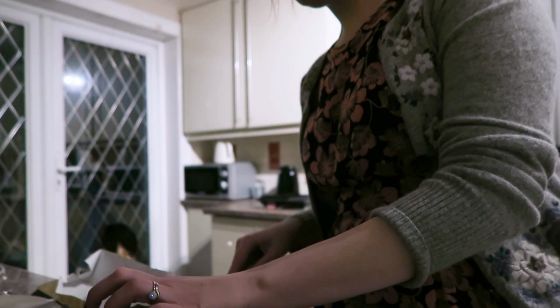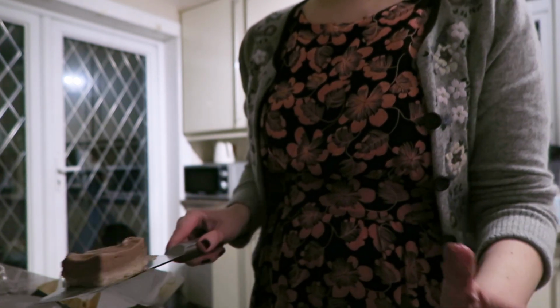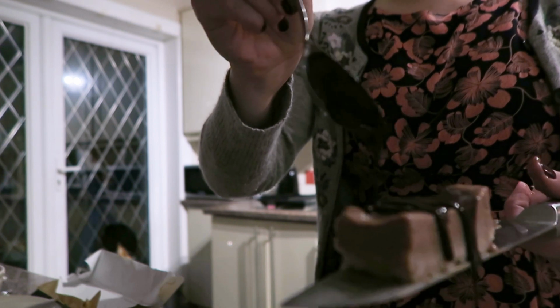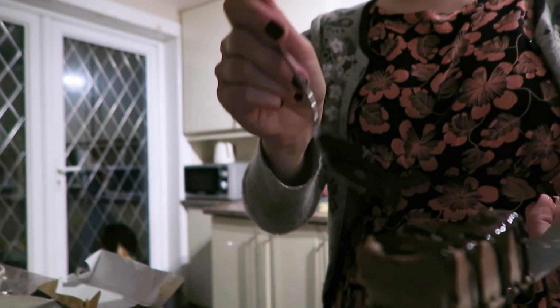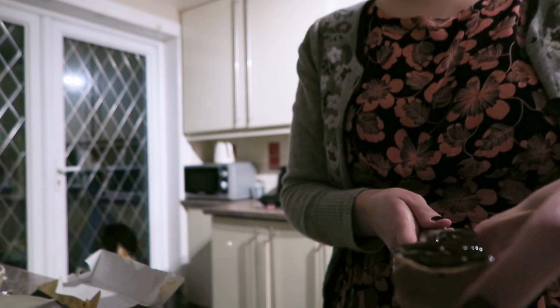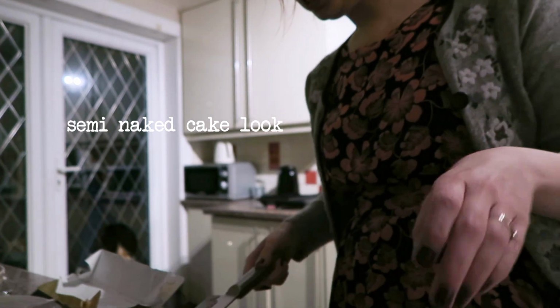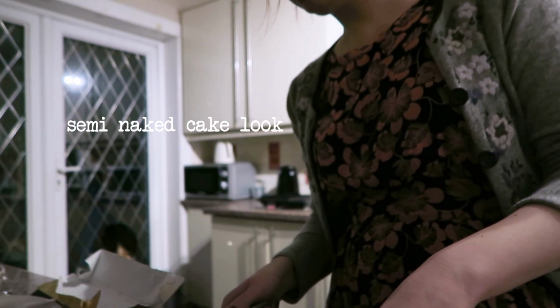Right, so these are starting to melt. Melty, melty. Drizzle, drizzle, drizzle. Maybe it's good if some parts of them don't have anything on, like that semi-naked cake look.